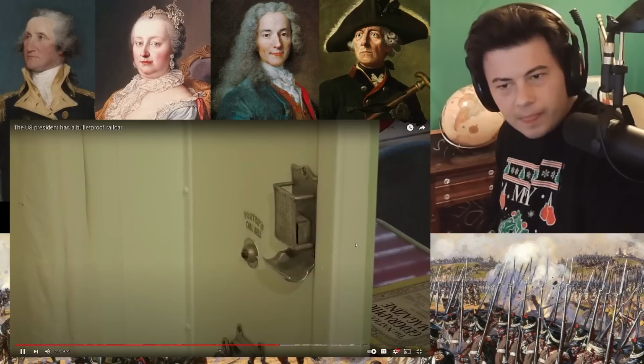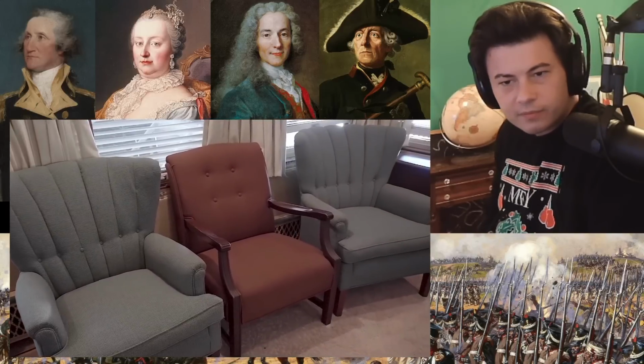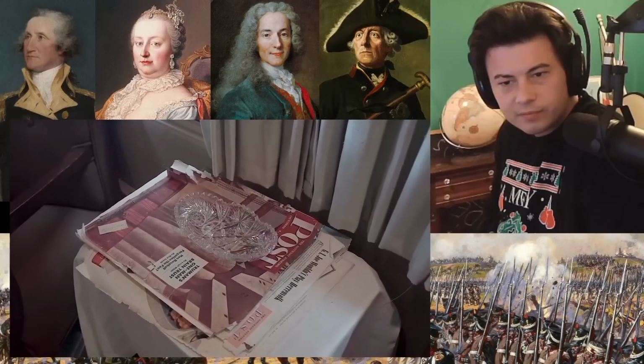Here we have the observation lounge of the car. This is where presidents would sit in the back of the car and watch the rails pass behind them, entertain the guests that were on the car with them.